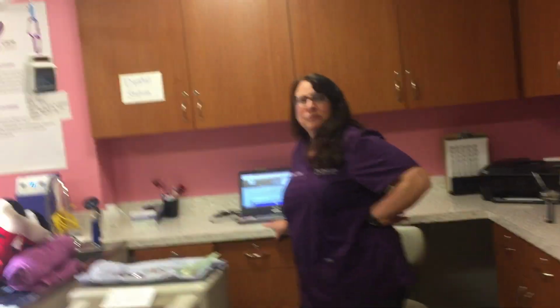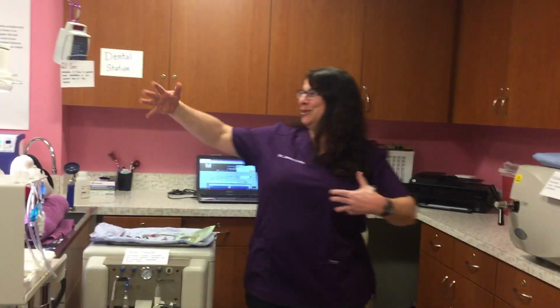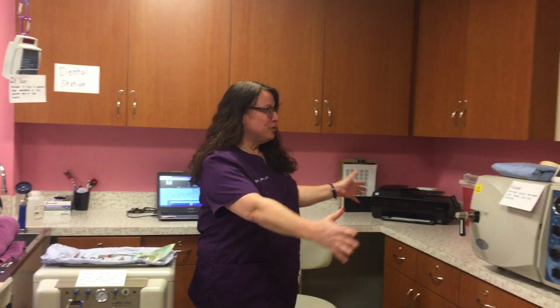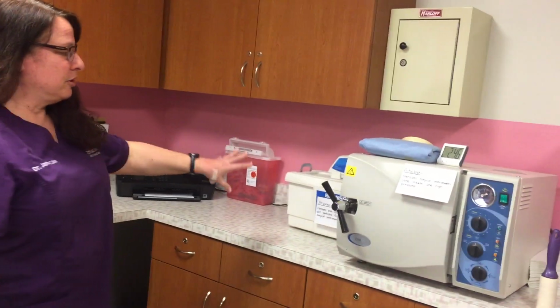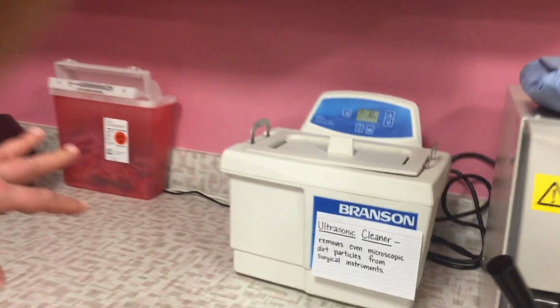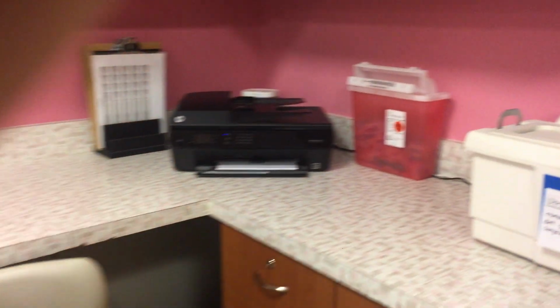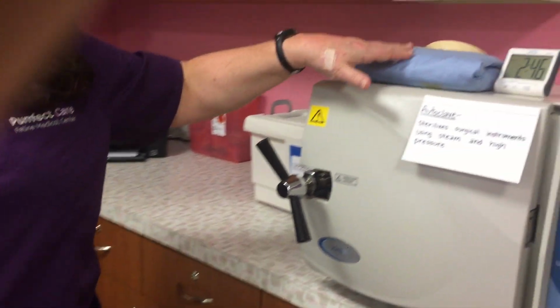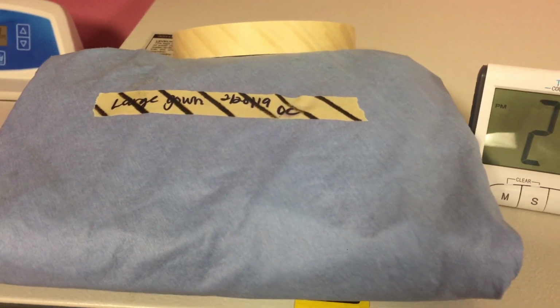Can you tell me about this area, Dr. Cohen? Of course. This is our treatment room, and a lot of different things go on in here. Over on this counter is where we take care of our surgical instruments. We have our ultrasonic cleaner that we put our instruments in first to get rid of blood and dirt particles. Then they're wrapped into a paper pack like this, and then put in the autoclave, which sterilizes the instruments.